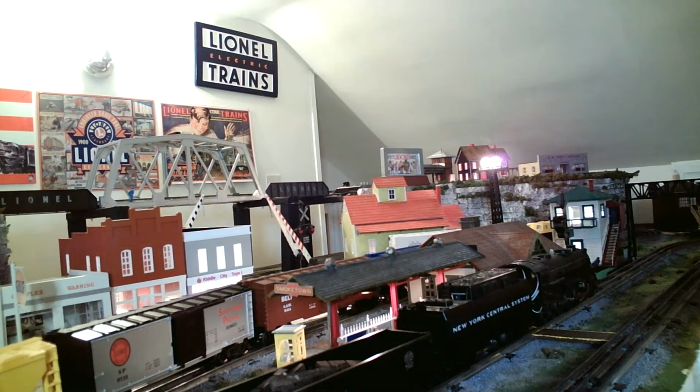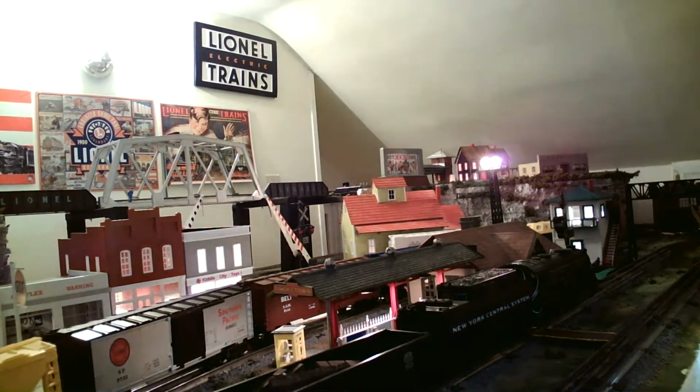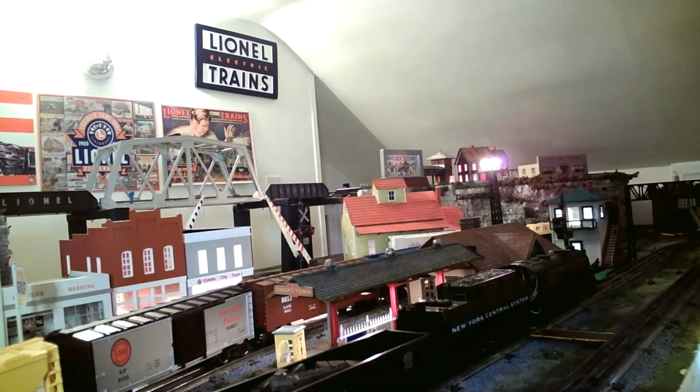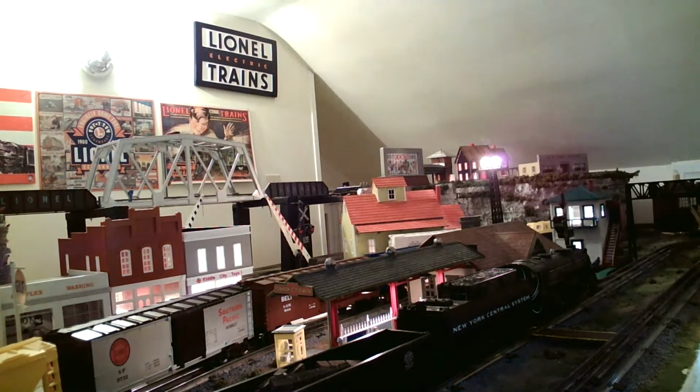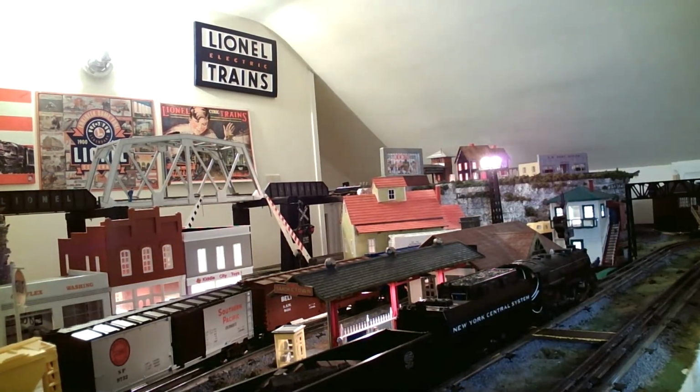Here, I'll put a K4 down here. That's as Pennsy as you can get. Between that and a GG1, or if I had a Decapod, I'm looking at getting one of the Decapod Pennsy engines. They're also very classic.